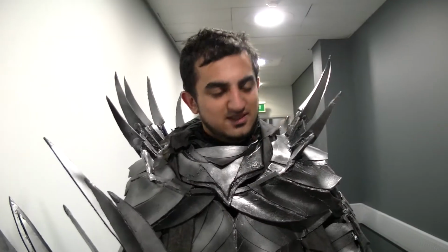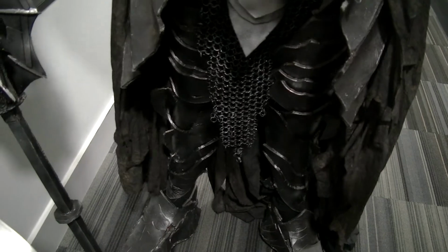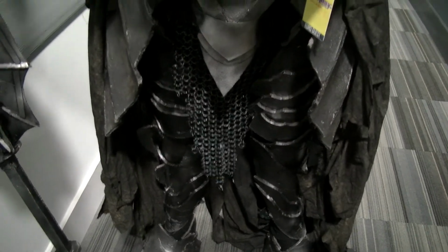And so you've got the chainmail here as well. You linked all that yourself, didn't you? Yeah, that took hours upon hours, sitting down and doing the rings one by one. If anybody's going to make chainmail, I recommend that you're ready to spend a lot of time. You're going to have great fun with this.